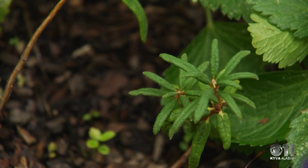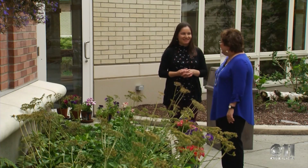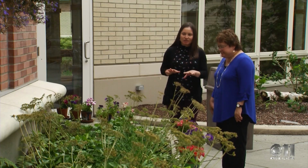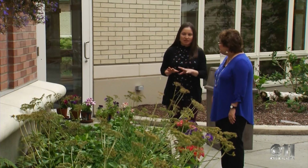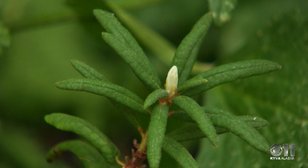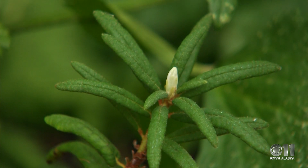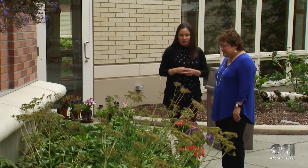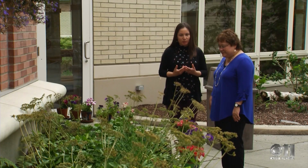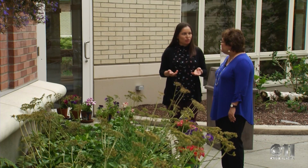Over here, you'll find some Labrador tea. You just have a tiny little sprig of it. Yeah, we're just testing things out to see what will grow in this space because they're all new to the environment. The tea grows on the tundra and has an aromatic flavor. So Labrador tea is another plant that is really familiar to our native people because we use it for not only tea, but some people will use it for spiritual practices.